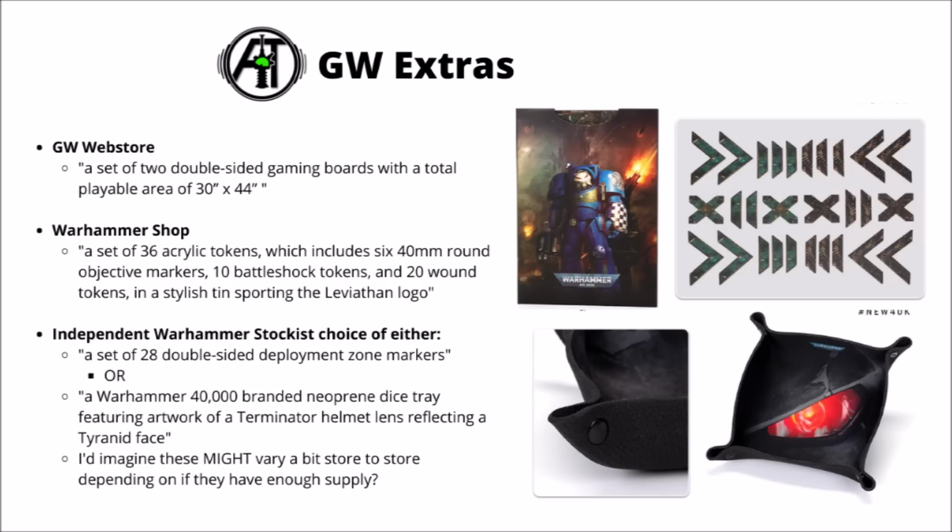Finally, if you manage to land one of them through an independent stockist with the discount, you then apparently get the choice of either a set of double-sided deployment zone markers or a Warhammer 40k branded neoprene dice tray, one of those soft ones that can be a bit of a catching surface for rolling dice on a busy board, though just from a look at this I do wonder if it might be a little bit on the small side, kind of hard to tell without any dice to scale. The dice tray does look like kind of a nice thing though.